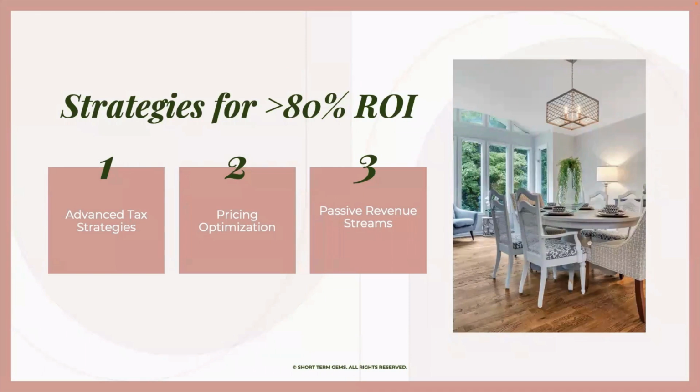And our third strategy that helps really amplify our short-term rental cash flow are passive upsell revenue streams. We're not leaving any money on the table, guys. You got to squeeze the juice out of each property because remember, we are looking to own and operate the fewest number of properties that generates the highest profitability.